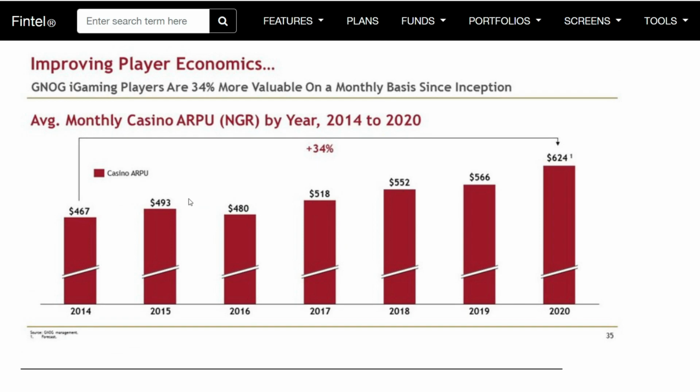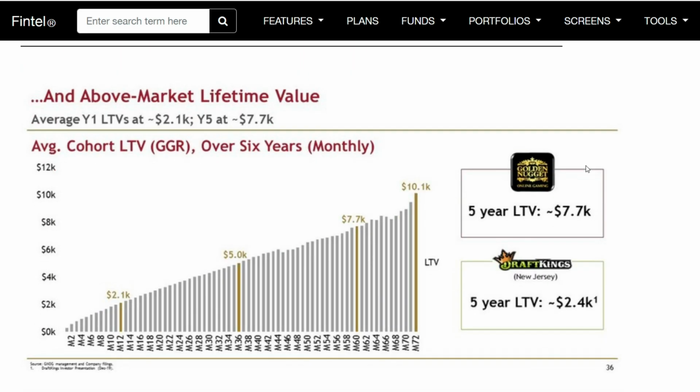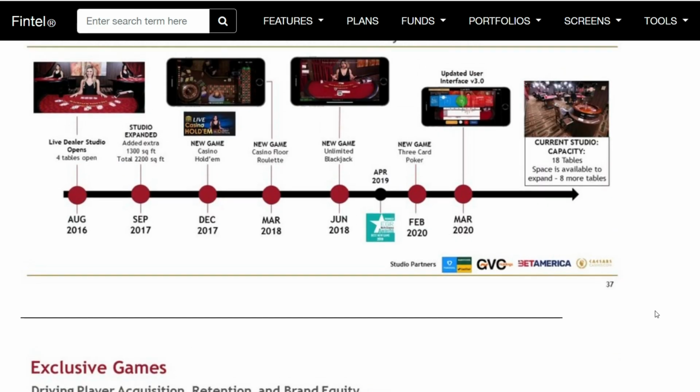Taking a quick look at the average monthly casino ARPU and GGR by year, 2014 to 2020, you're looking at $624 million, I believe. And where Golden Nugget comes in, it's from M12, M36, M60, and M72. That's a little bit more technical, but basically LTV is 7.7 compared to DraftKings at 2.4, which seems to be higher. So I'm not going to go through exact details.